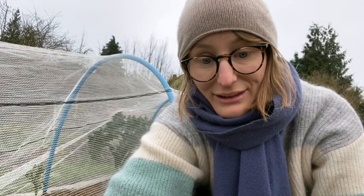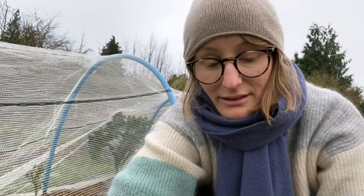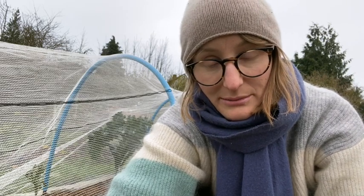So today we're having a hot pot, and I think as well as kohlrabi, kale will go into that as well, so I'll pick some of that. So I've got 1, 2, 3, 4 kale plants left.